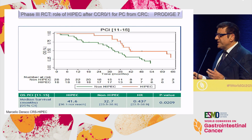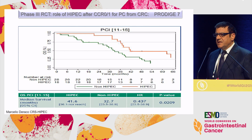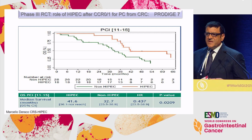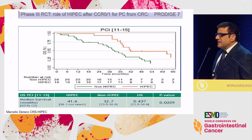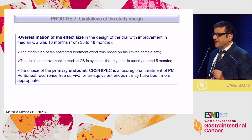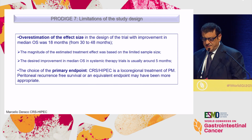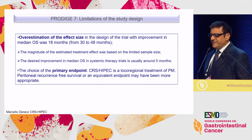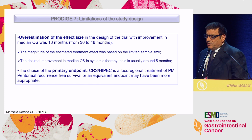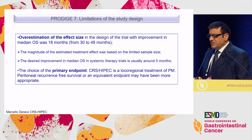These results generated an intense debate inside the community working in peritoneal surface malignancy, involving surgeons, experts in the field, and medical oncologists with different and sometimes opposite positions. This debate also helped to critically evaluate the study design, in which some limitations were found. One of the limitations was the overestimation of the effect size. An increase of 18 months in the median survival of the two groups was too much. The magnitude of the estimated treatment effect was based on a limited sample size.